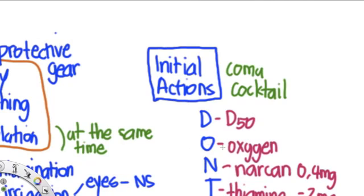Next is oxygen. If hypoxemia is the cause, go ahead and put them on 2 liters. Really, any comatose patient, we're going to put on some oxygen. Remember our mantra from earlier, IV, O2, monitor. The same applies here. The N stands for Narcan. If you have a patient who's comatose because of an opiate, like a heroin ingestion, then Narcan may be helpful. The doses range anywhere from 0.4 to 2 milligrams. And you may have to give repeated doses, so you might give 2 and then 4 and then 6 and then 8 and then 10 milligrams in order to get someone to be awake.